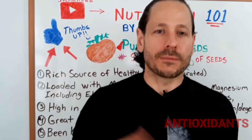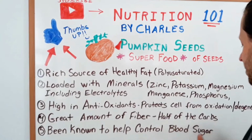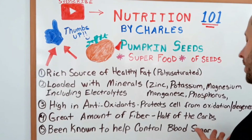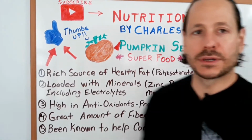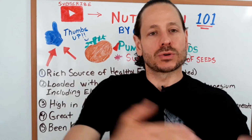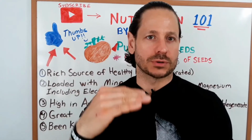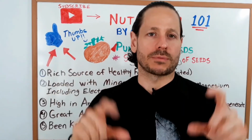All right, so number 4 is a great amount of fiber, right? Which is basically pretty much half of the amount of carbs. So fiber is a carb, but it's a carb that we can't digest, so we don't include that in the overall carb total, right? So that's your gross carb, right? Let's just say pumpkin seeds.